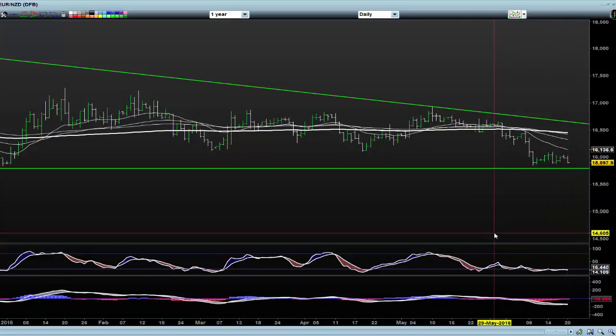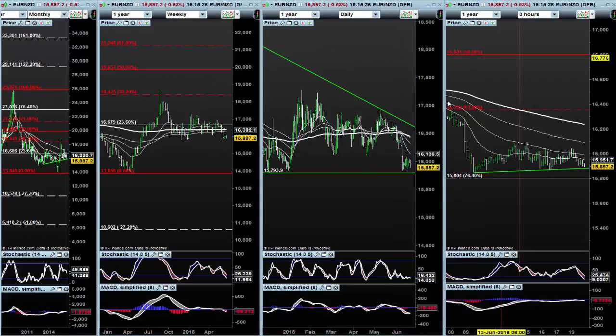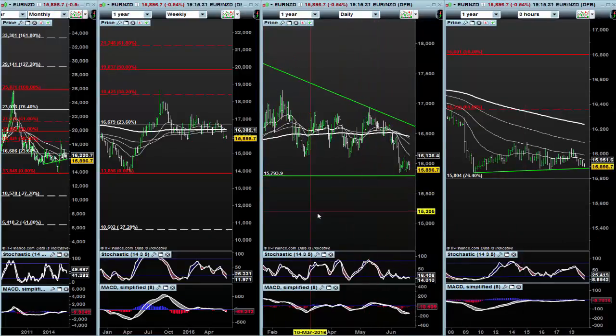But this 159 could at some stage get bought, but the moving averages are all fanning out. It's very bearish. So my reversal idea did not work, but at least the main trade did on the Euro US. So that leaves us with what else have we got? Nothing much else of any interest to me here.